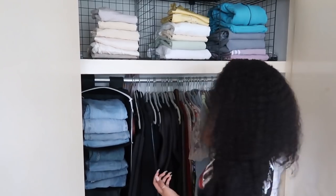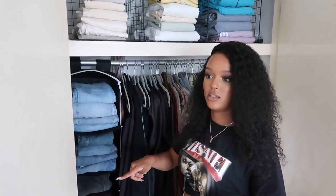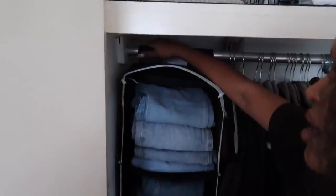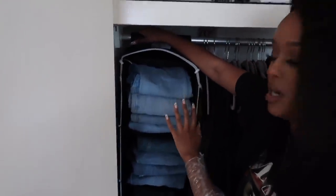So I've got these, and I also have the IKEA zip bags. I have those under the bed. So I have them in another room for clothes that I don't wear as often. And then here we have a clothing rack. This is from IKEA, I believe. I think it was like £7. Everything will be linked down below.